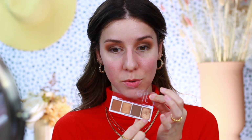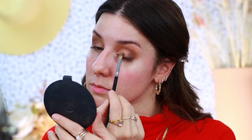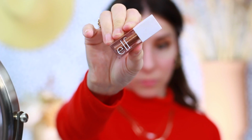I'm going in to the shimmer shade on the end just because the other one pulls a little bit more of an orange warm undertone, and I kind of want this to be a true brown because our transition is already a little warm. So I'm just going to take a little bit on that same brush I used to cut our crease, and I'm going to put this right where we made room. Oh, that is so pretty. I'm going to do the same thing. I did not even wet my brush, you guys. So let's go into the e.l.f.